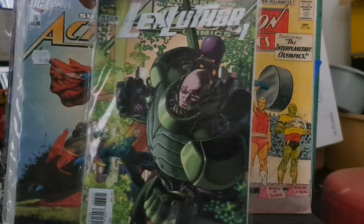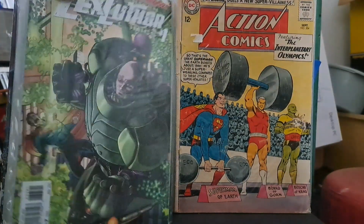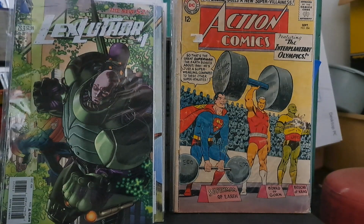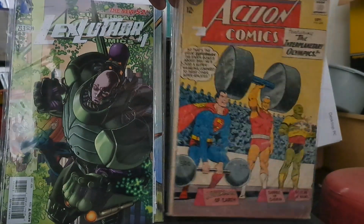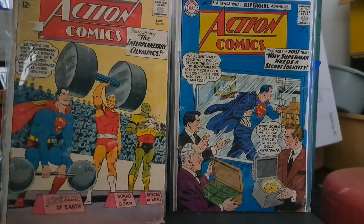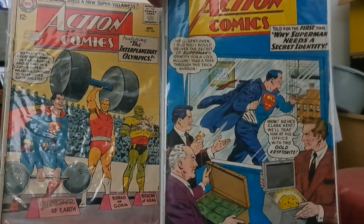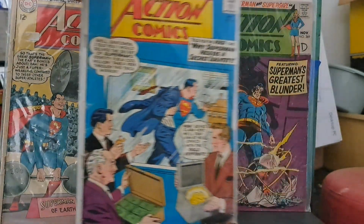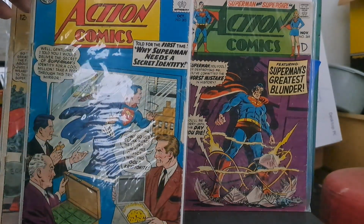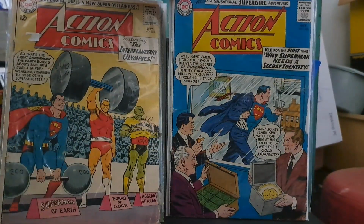Apparently, Lex Luthor takes over. I was kind of expecting that to be a lenticular cover, but it's not. So I don't know if they had different versions of the covers. Action Comics #304. That's pretty early, 12 cent. Action Comics #305. Oh, wait a minute. So this is 304.